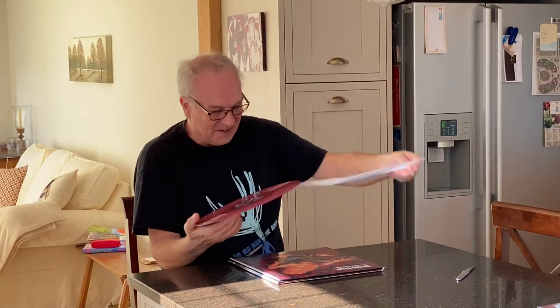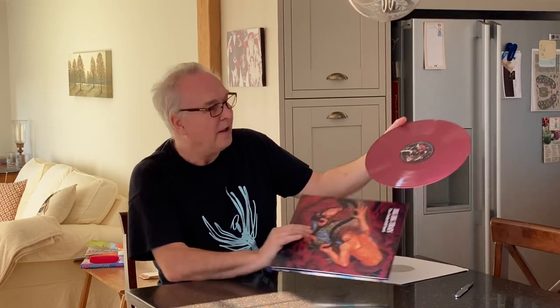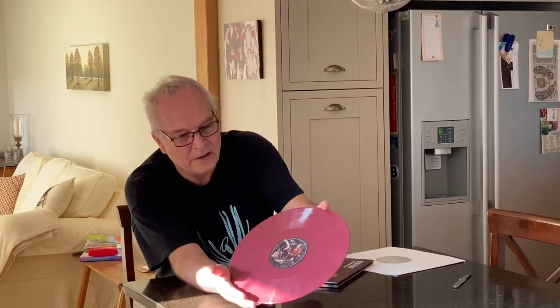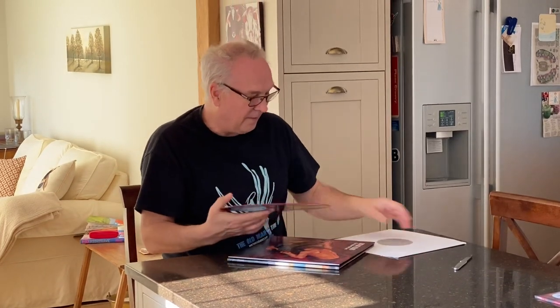Oh, that's remarkable. So the colour of the vinyl and the colour of the cover. I think they're going to have to call this colour Underfall now. Look at that. Hopefully you're seeing it on there. Let's get a bit of sunlight on there. It's beautiful, and it's just perfect for this album.